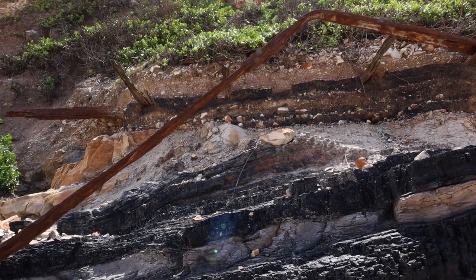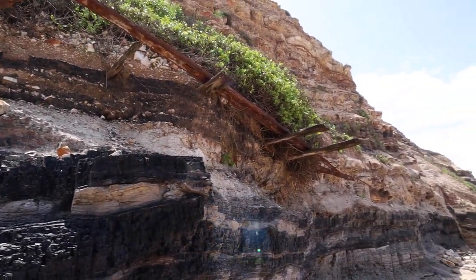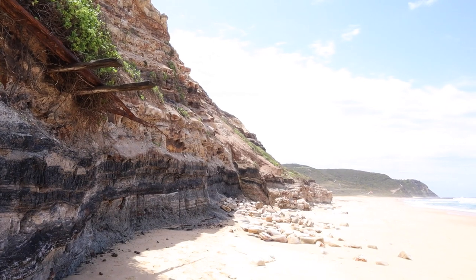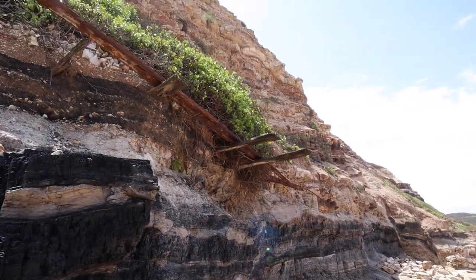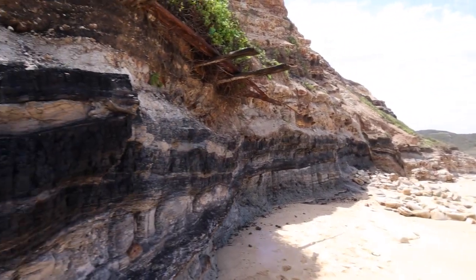They came down and went along the beach. It might have seemed weird to be in the tracks, but obviously this was all supported enough to have a train on, and it's just eroded away. You can see how time's changed things.